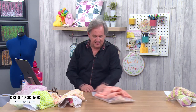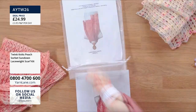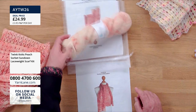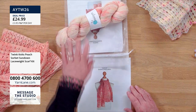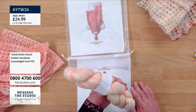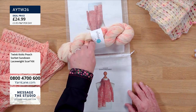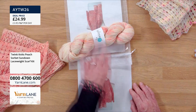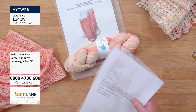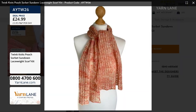Now, Sundown next, which is this one. So this one here, you get your peach sorbet. Right, you get your wool. Now this is merino wool, 100% lace weight, right? You get the pattern, you get the yarn, and you get that lovely organza bag that comes in. You don't sit and make these, do you? The organza bags? No, I buy them in. Yeah, I was going to say. Anyway, you get everything you need there to make this. Have a look at it on the stand. It's lovely, isn't it? Such a lovely knit.